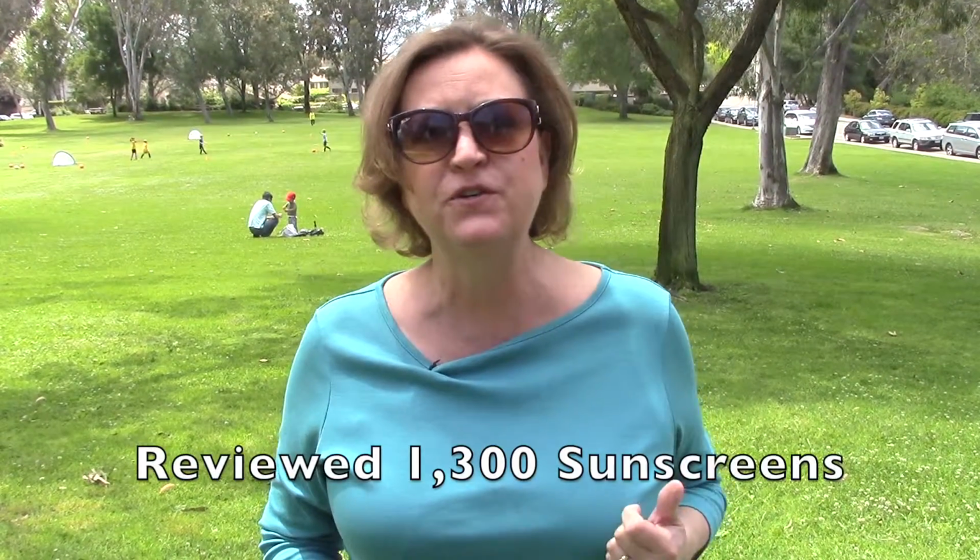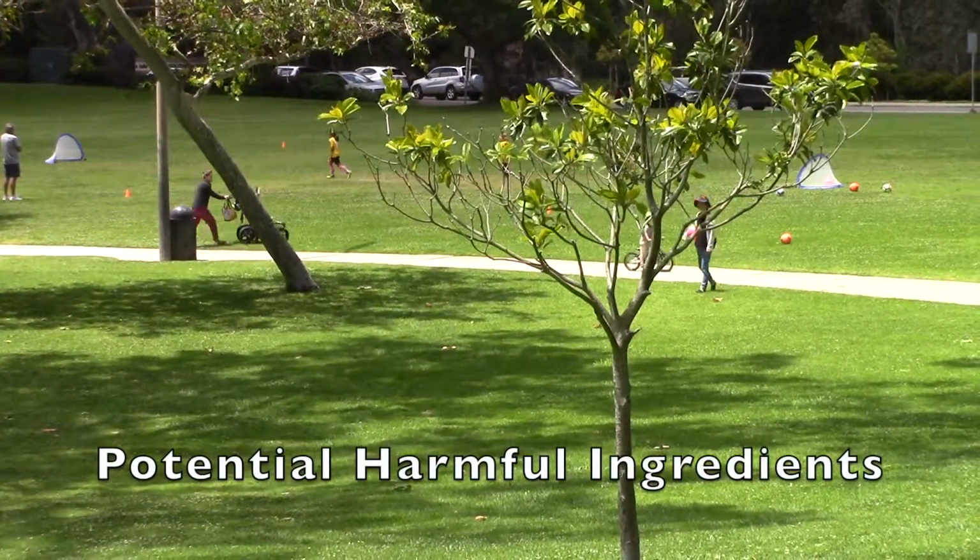Today I wanted to share with you some information that has hit the news recently. The FDA has finally recognized that there are potentially harmful ingredients in sunscreens that we use all throughout the summer. The Environmental Working Group tested and reviewed 1,300 different types of sunscreens, and they found that 2/3 of those sunscreens were not only not effective, they didn't meet their SPF 30 or SPF 50, but they also had potentially harmful ingredients.